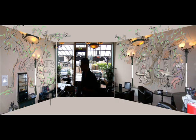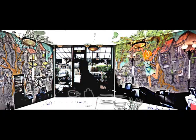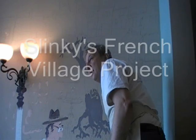A friend of mine, Nick, a customer at Slinky's, was missing Graham Davis's drawings on the wall, and so he suggested that I approach Annabelle and Gail and Jan. Somebody had said that they thought I'd charge an arm and a leg, so I told them I wouldn't. And so I started having thoughts about what I'd put on the wall.